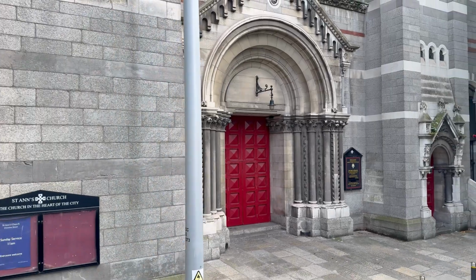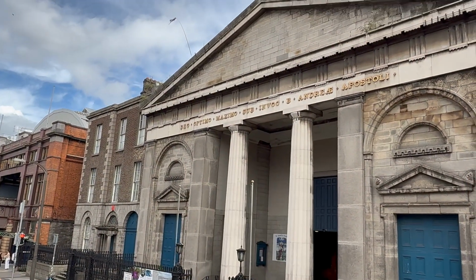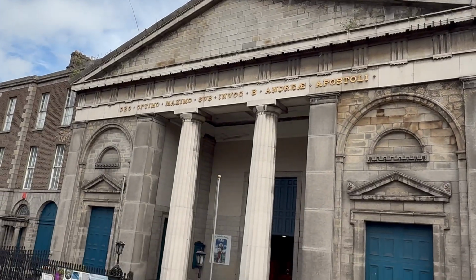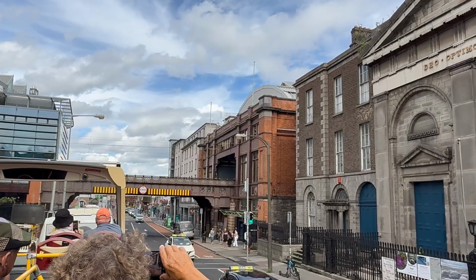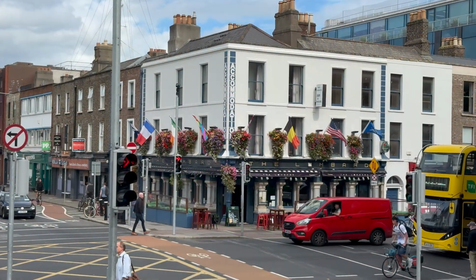Saint Valentine, a 3rd century Roman saint, was buried in the Whitefriars Street Church. Actually, prior to that, Saint Valentine was executed and buried in Rome. However, centuries later, an Irish priest applied for and was permitted to move the skeleton to Dublin, Ireland. There is also a beautiful statue and a shrine if you're interested in visiting.